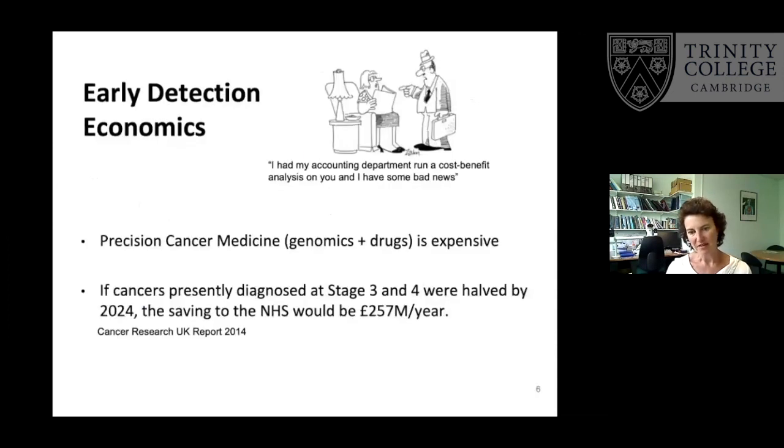Yeah, so it's just to say that this is aligned with commissioning priorities, and we have to think about the economics, of course, in all this. And we know that increasingly our more precise drugs that target the molecular aspects of cancer are very expensive. So there's a question about whether precision cancer medicine is going to be affordable for the NHS, and if we start really moving more towards early detection, is that going to add more costs, or is it going to be cost saving? And the economics are quite complex around this.